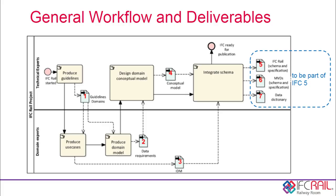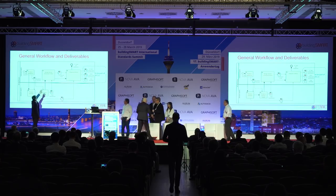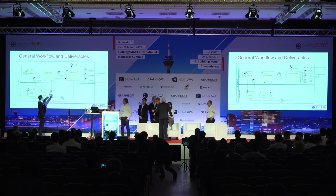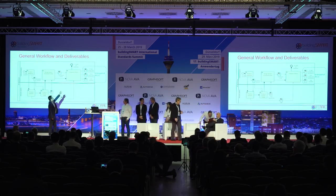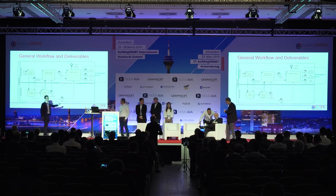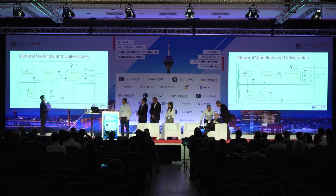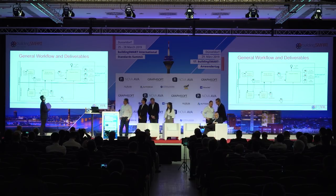The technical experts provide guidelines for the domain groups, they provide the templates, they provide tools to tell them how to define all these requirements. Domain experts will produce deliverables: data requirements, which is an Excel sheet according to a template that we defined, and IDM work, which defines the use cases, process map, and exchange requirements. Based on the standard requirements, the technical service team will do this conceptual model in UML, and then later with the input from IDM, produce the ifcRail schema and specification, and then the MVD schema and specification. Of course, all these things will be a preparation for the input for the data dictionary. So this is our process in this group.